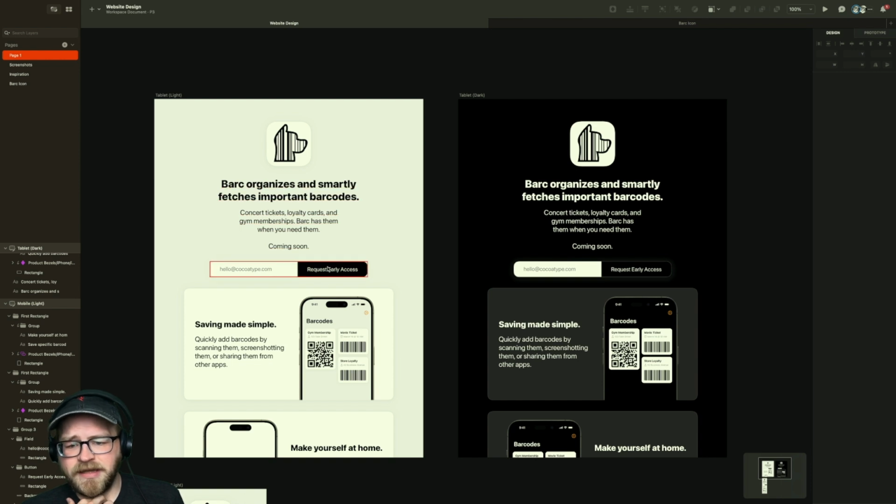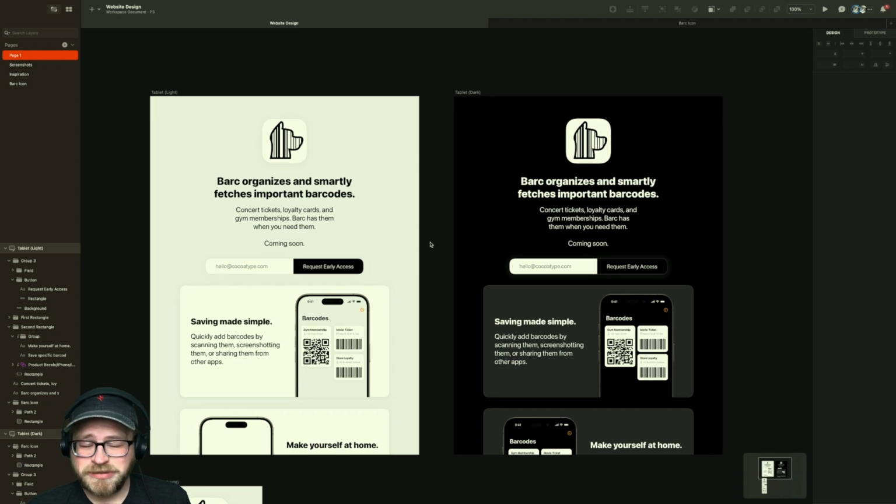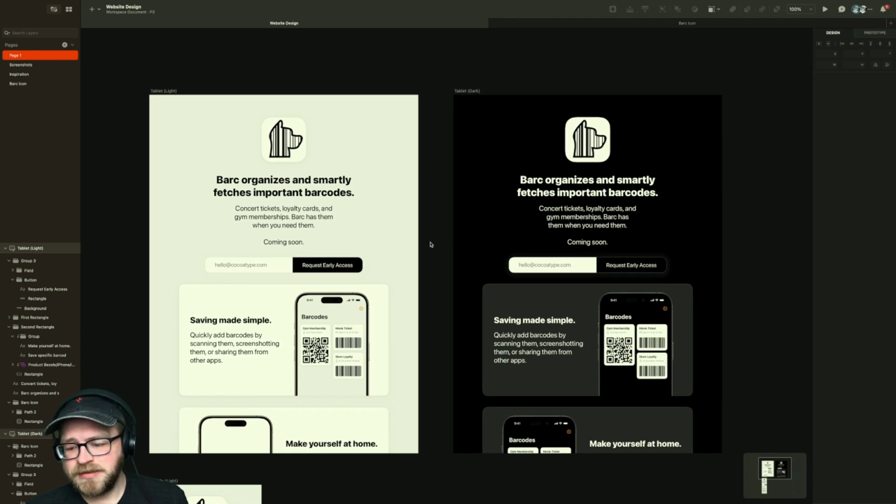And I have a version of the website in both light mode and dark mode. Looks like that. The ability to go sign up for early access, which you should be able to do soon. Should have a beta available real soon. Official public beta. And those are the two desktop sized websites. Looks like that, looks like that.